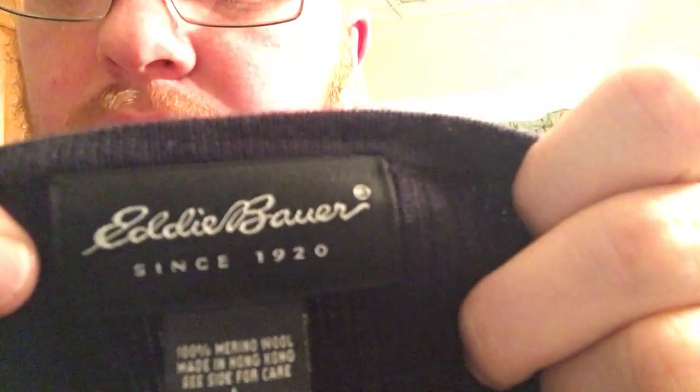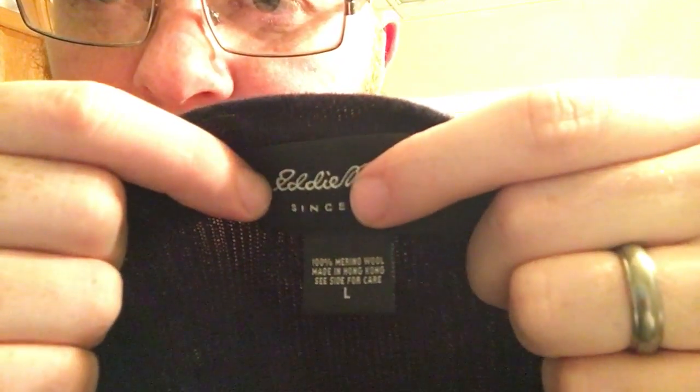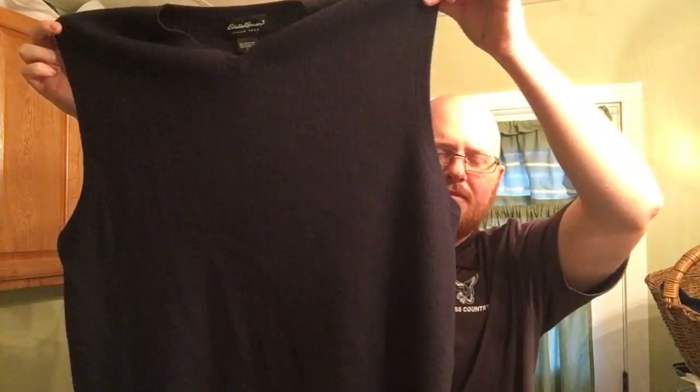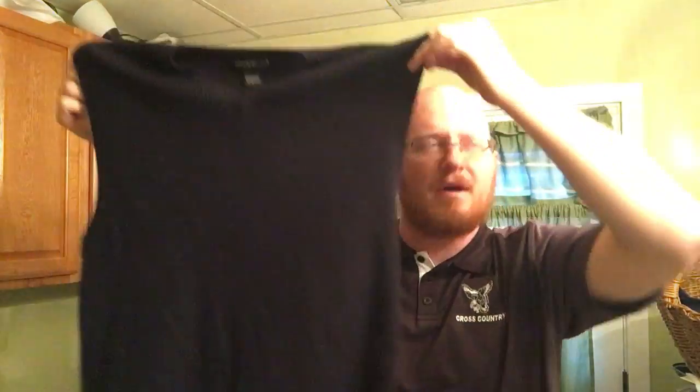And here's another example of a brand that I typically wouldn't get. Eddie Bauer. It's a large Eddie Bauer, large, 100% merino wool. See if you read that there. And the merino wool is a higher quality wool, and it is a ribbed sweater vest. And man, that light, for some reason, when I hold clothes up to it, takes a while to adjust. So I have to figure out the lighting for these videos. But anyway, that's what that is.